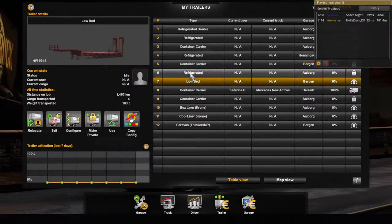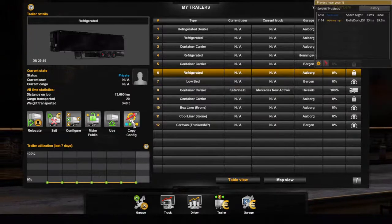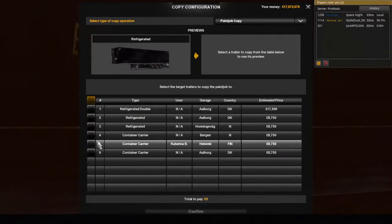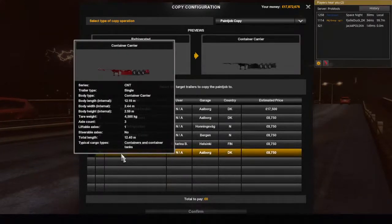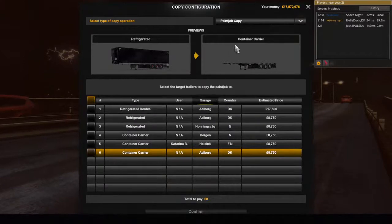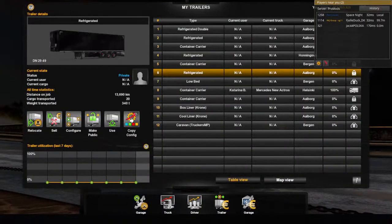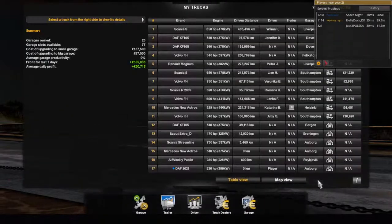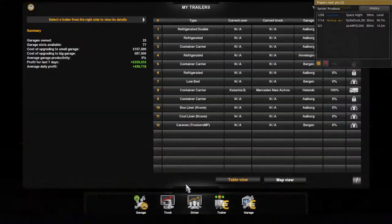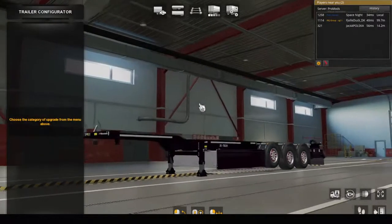Right, don't want that one. I want... No, can't use that. I think... copy config to that one. Right, that's that done. Trailer manager... Oh, trailer manager. No, trailer manager. Oh, trailer manager. There we go. Yeah, it's now the right color.